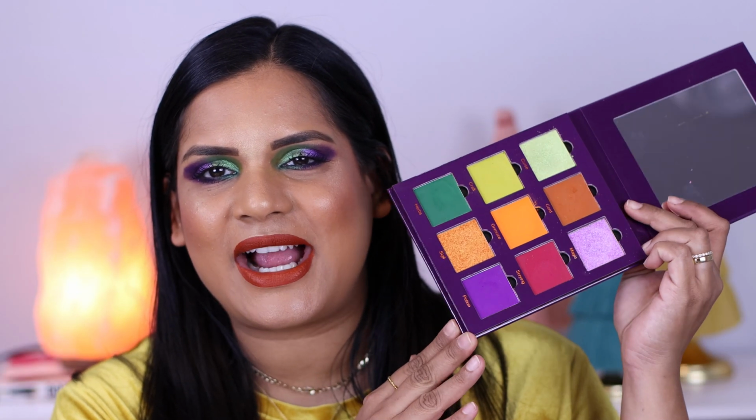Especially with the Sephora sale, it's already discounted because I think she might be discontinuing that foundation. But if you can find your shade and get an extra 20% off if you're a Rouge member, I would highly recommend checking it out. So now let's talk about the Witching Hour palette.